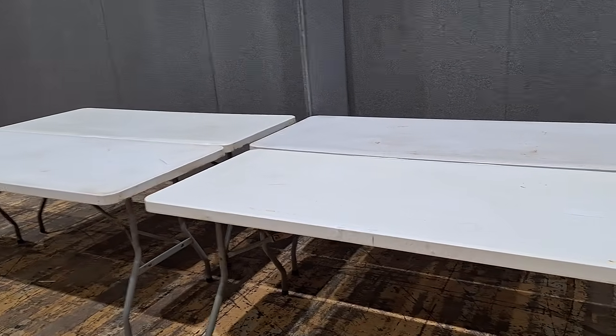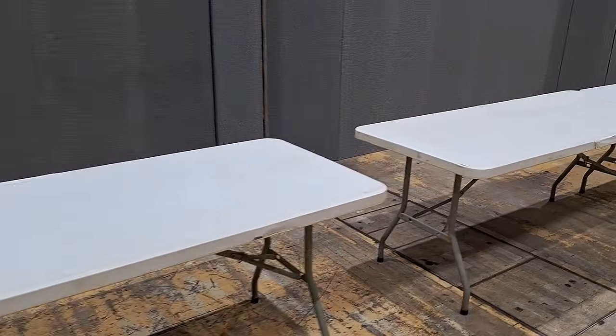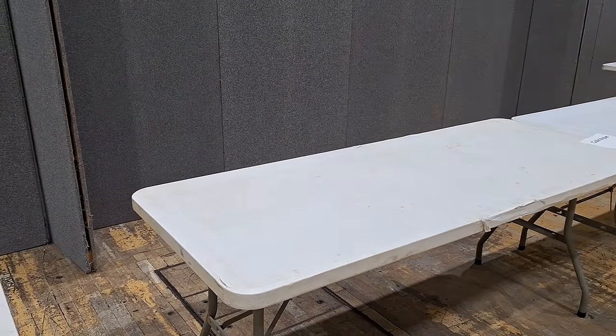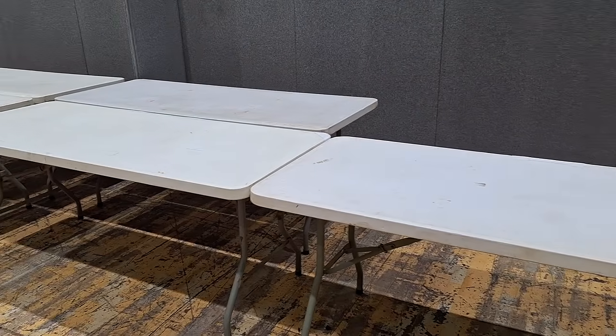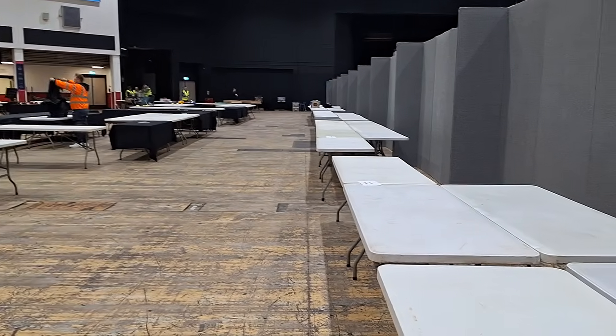It's actually not a bad little table. Let me just turn that around. So I've got a little bit of a gap there between next door's table. I have got a little gap to get in and out of there. I might have to move them down a little touch, but that's fine. Nice big tables as well. So the entrance is over here. This is where I need to bring all my stuff in.